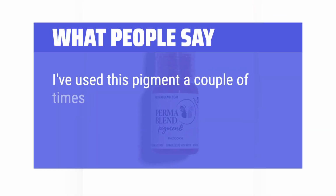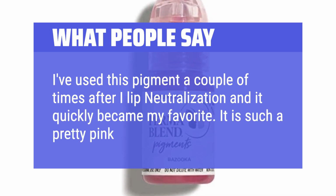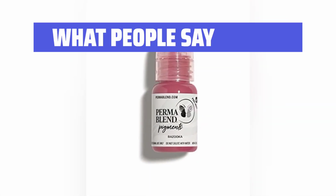I've used this pigment a couple of times after eye lip neutralization, and it quickly became my favorite. It is such a pretty pink. Beautiful color for lips. Pretty pink.